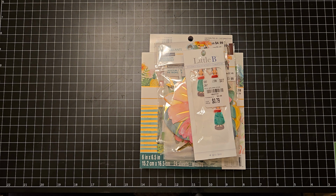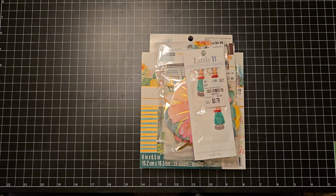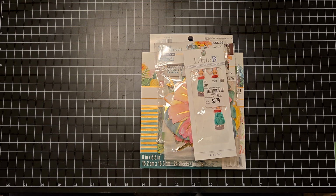In this collaboration, what we do is we pull out things from our crafting vault that we have had for 6 months, haven't used in 6 months, or have never used, and then we make projects to hopefully inspire you to pull out your crafting stash from your vault too.